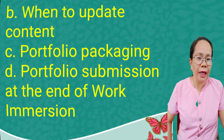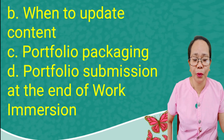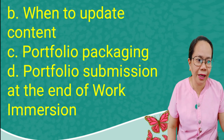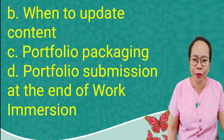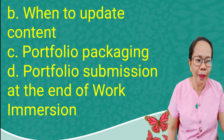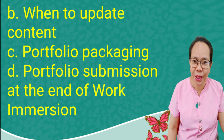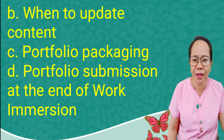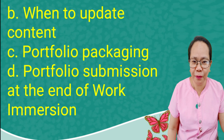So, yon. Next, when to update the content. Kaya paulit-ulit kong sinasabi, maghintay sa instruction. Ano ang magiging itsura ng inyong portfolio? Portfolio packaging ang tawag doon. Portfolio submission at the end of work immersion. As early as today, I'm telling you, my dear YUMs and ABM students, first and foremost, hindi kayo gagastos sa portfolio ninyo. I'm going to provide all your needs.